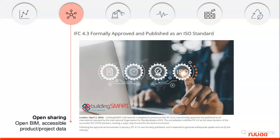Next one is something that I would say is a flagship topic for BIM, which is open sharing. I know many environments, and believe me, the environment of BIM enthusiasts is the most open, the most willing to share and compare experiences than any other.